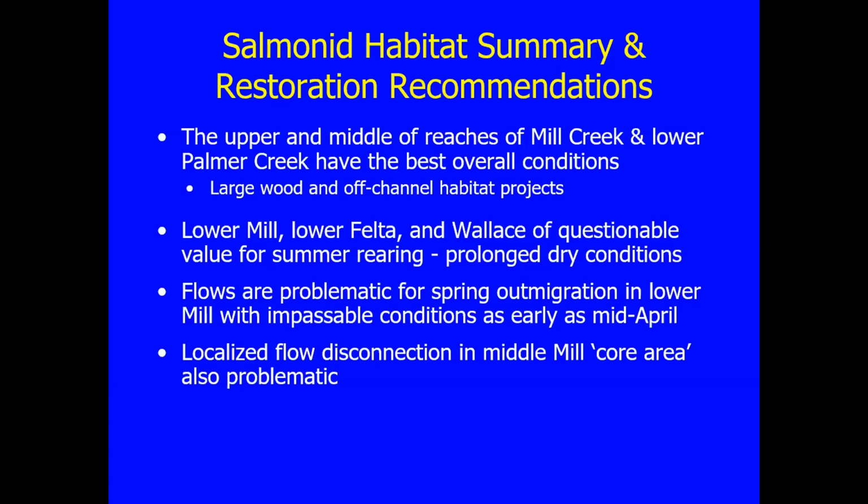We also found some localized disconnection of surface flow in the middle reaches of Mill, kind of within that core habitat area. And those are also somewhat problematic given their proximity to where some of the best habitat in the watershed is.